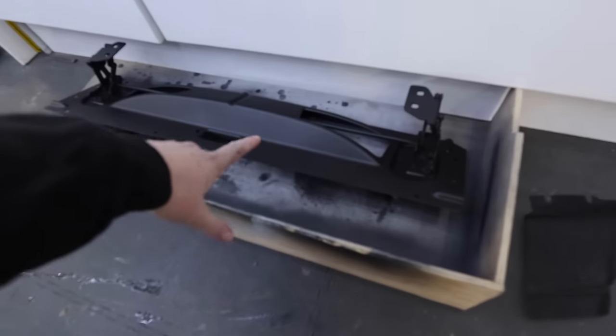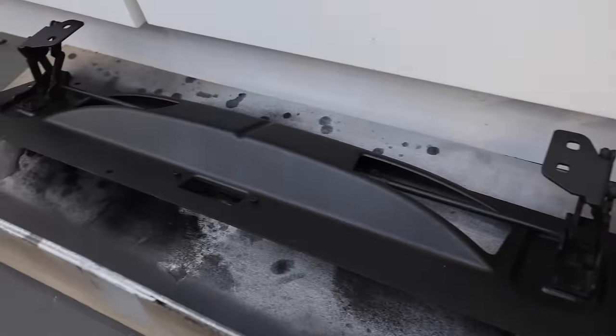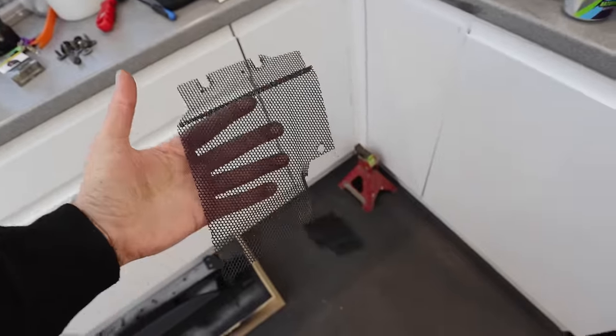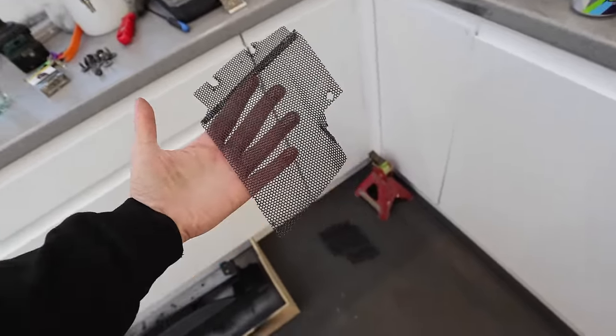But for now, I've spent some time restoring this under spoiler trim, which was looking corroded and nasty, and is now looking much better. And I've also done these mesh trims as well. They were showing a little bit of surface corrosion. So just a little bit of spray on Hammerite seems to have done the trick on them, bringing them back to life, and they are looking brand new.